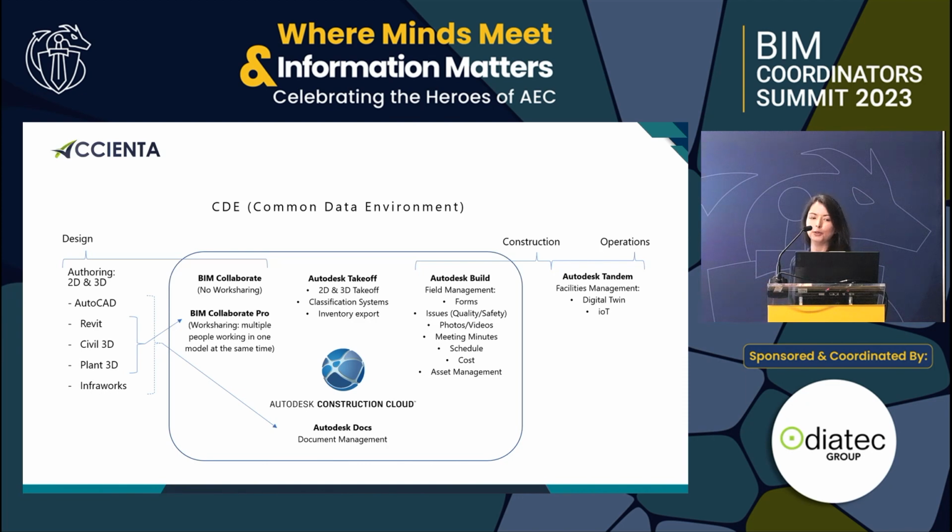So that's really useful. But for the focus of today, talking about Build, which is forms, issues, photos, and videos, all these elements are connected in the platform. And sometimes when they ask me, okay, this is really simple, what's the benefit of it? It may sound simple, but having all of those things in one platform, that's the benefit.